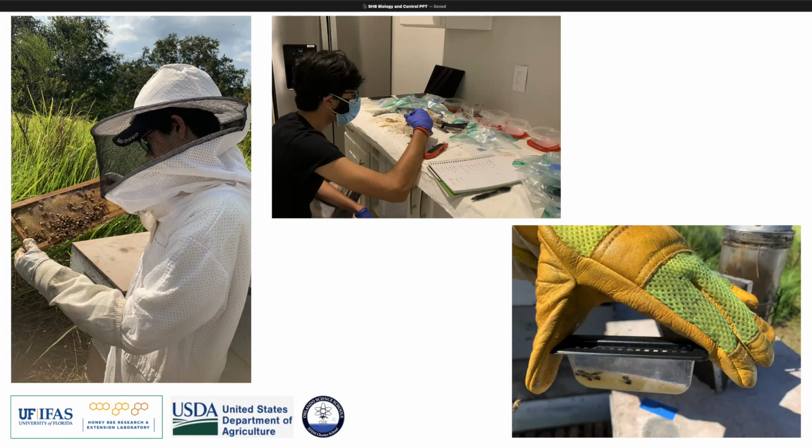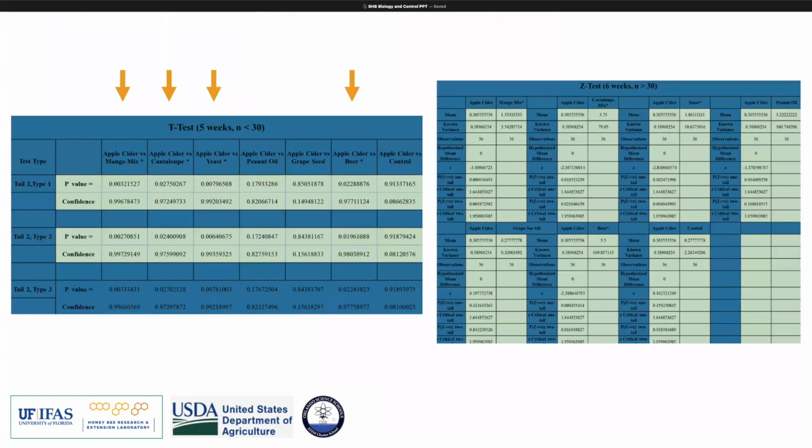And so these beetle counts were tabulated and then analyzed statistically. I don't want to dive too much into the statistics, but basically what's happening here in this test on the left is apple cider, which was the control, is being compared against these different treatments. So apple cider is being compared against mango mix, cantaloupe, yeast, peanut oil, etc. Apple cider versus all of the other treatments. And the reason this is being done is because apple cider was the positive control being compared against the other treatments that were essentially experimental.